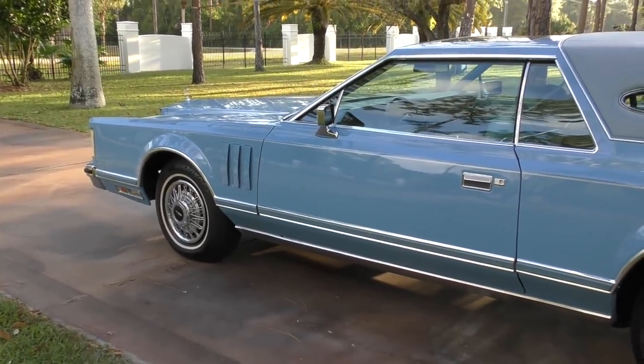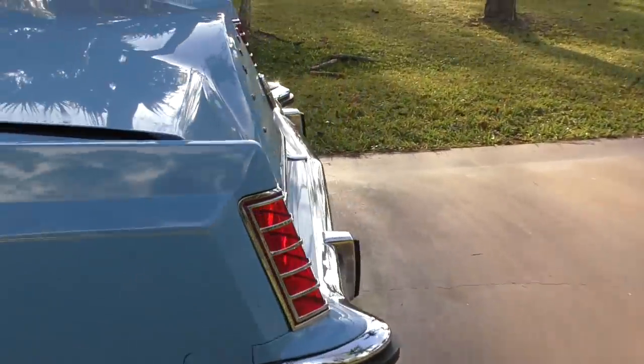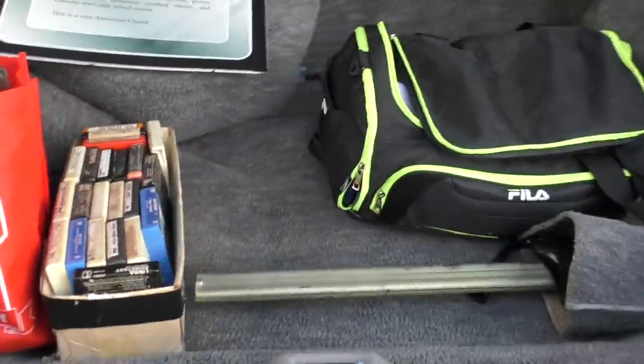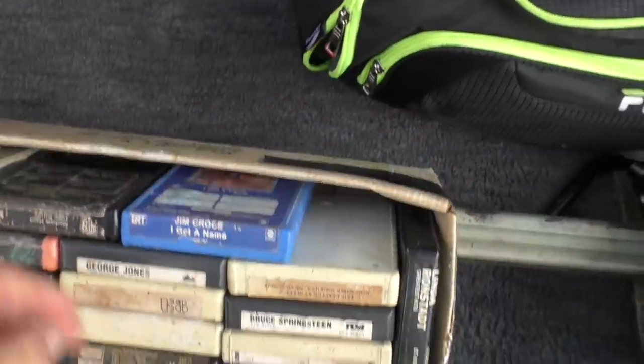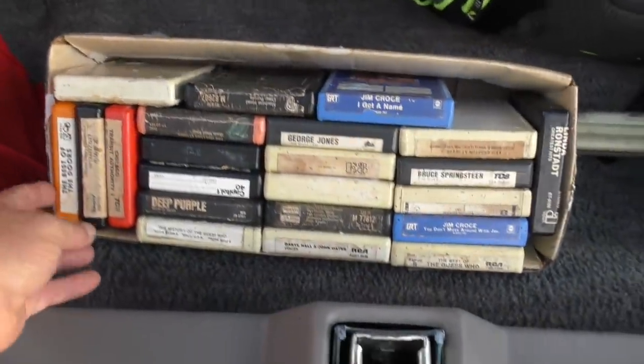It's all really standard now, but at the time it was serious. And one of my favorite things about this car is that it came with this fantastic box of 8-tracks. I've already kept my George Jones. You see, I've still got that here. I'm not getting rid of that for anything. But now I've added it to a bunch of other stuff.